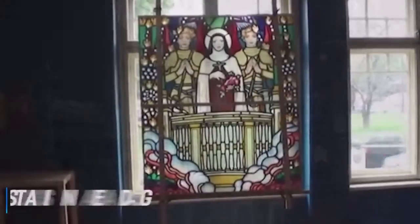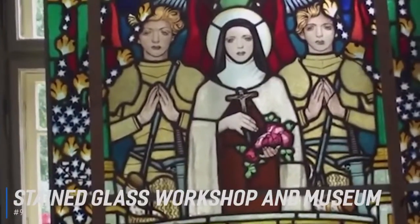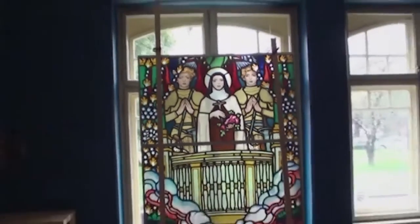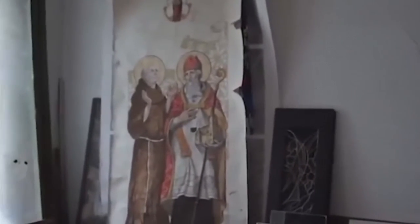Number 9 is the Stained Glass Workshop and Museum. More than a static museum, this attraction allows you to watch stained glass craftsmen making use of centuries-old skills. More than 200 windows produced by this workshop adorn buildings around Krakow today, most famously in Wawel and the Franciscan Church. Guided tours in English are on the hour and will bring you through beautiful exhibitions of stained glass and into the studio where you can see pieces being created.